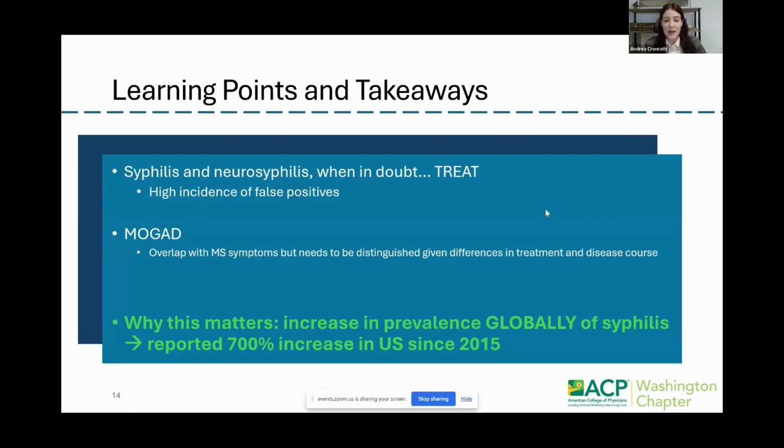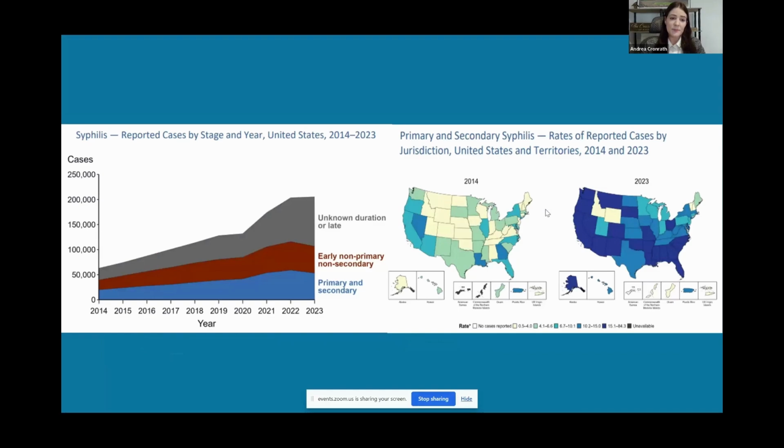And so really, when in doubt, we need to be treating. There's a high incidence of false positives, but we cannot be missing neurosyphilis and syphilis, especially with the rise. And for MOGAD, it actually has overlap with MS symptoms, and it can be difficult to distinguish, but it is important because the overall treatment course varies.